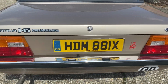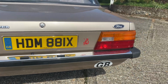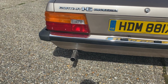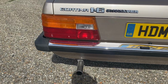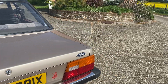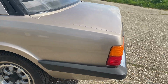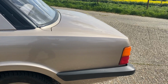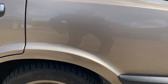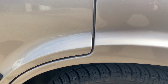This rear panel between the lights, the lower panel, looks like this car might have been overseas. I've got the GB sticker. We've got a little chrome exhaust trim on the back of the exhaust, which looks nice. This boot is in excellent order. Now the near side rear wing is excellent, as is the wheel arch. And when I get in there, you can see all in here, it's all in excellent condition.